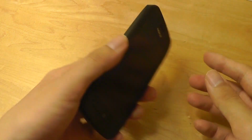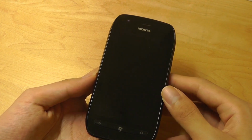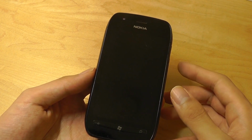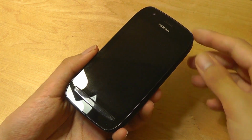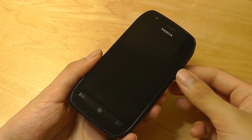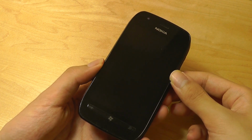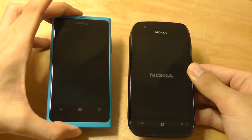Alright, so revisiting some of the specs here, the 710 has a 3.7-inch display. It's an IPS LCD panel, but still incorporates what Nokia calls true black technology. So the screen should have pretty good contrast with darker colors versus the lighter ones. Let's tap on the power key to see if there's any juice, and it seems like there's a little bit of power left.